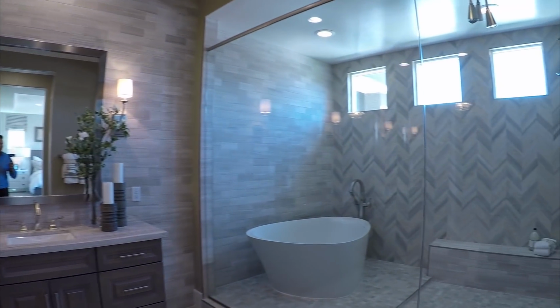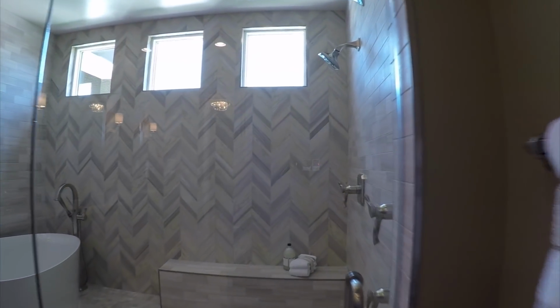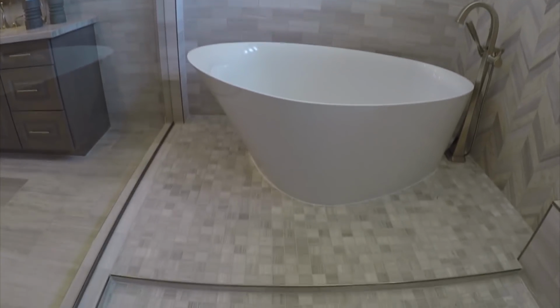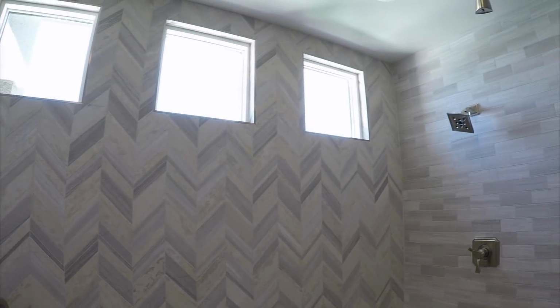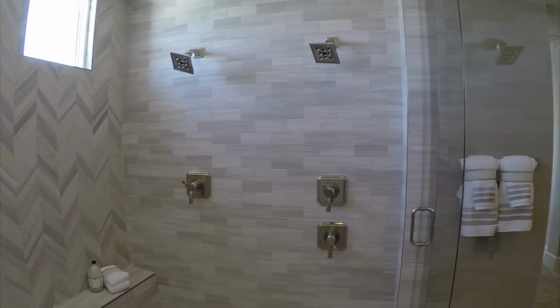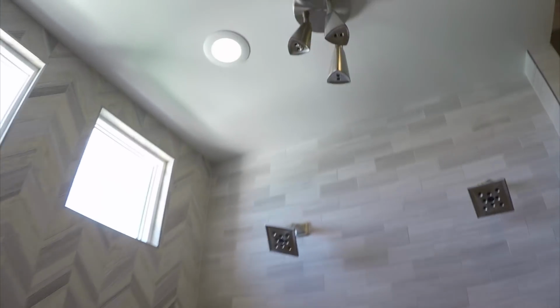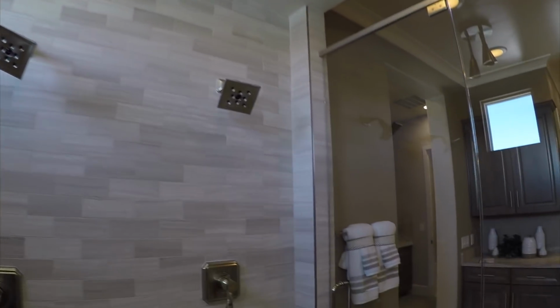Let's go into the master bath. Whoa, check that out. Loving this. Now, this is actually very utilized space. I mean, look at this. You have your tub, right? Then you have your transition. So the water will actually run down here, right? But then you have all this light that comes in, right? And look at this. You have his and hers to take a shower. Look at this rainfall fixture. Loving that.